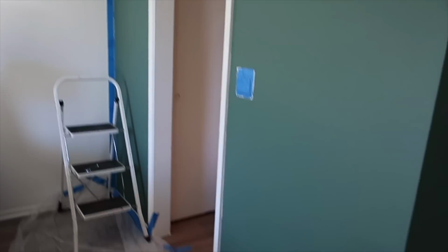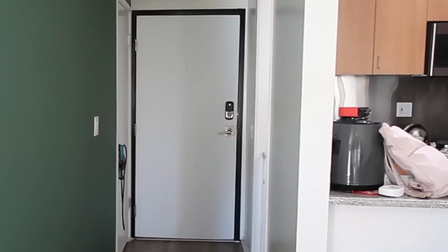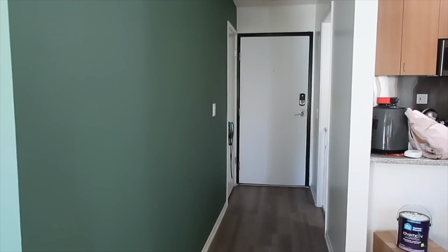First order of business is painting this wall because this is gonna take the longest out of all the to-dos. Oh, and I have to paint my door back pink. My door was this god-awful color of coral and I painted it white because I couldn't stand staring at the coral every day. So I gotta do that. That's actually gonna be pretty easy. That is tip number 1.